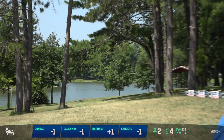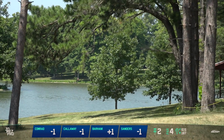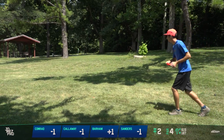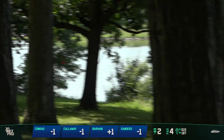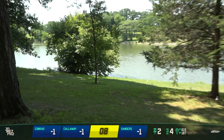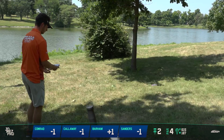And then Tim, a little low, but he might get the distance out of that. Looks like he was throwing a buzzer, just didn't quite get it high enough. He'll probably have 330 feet to the basket still. Yeah, he's got a fairway driver, so it's got to turn over a little bit more right. It's tracking towards the water. Yeah, that just never really had a chance. He took a very aggressive line to that basket. I mean, he should be able to get up and down from there, but not the OB he'd like.